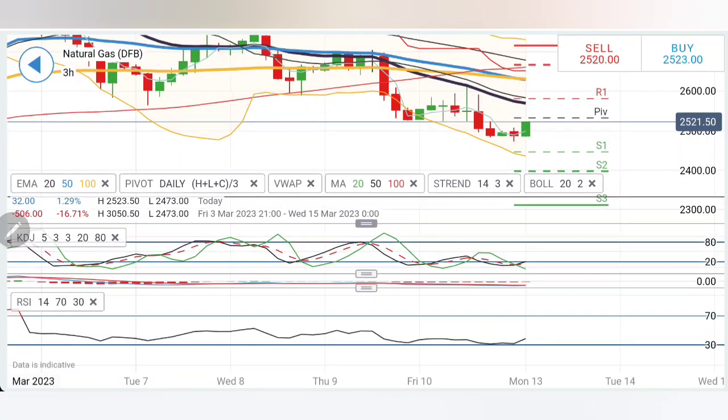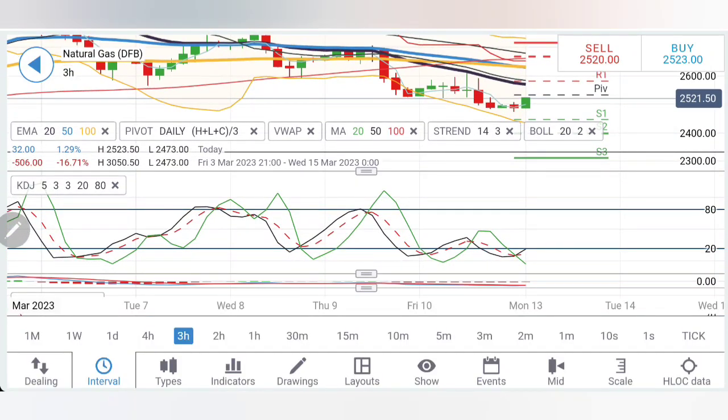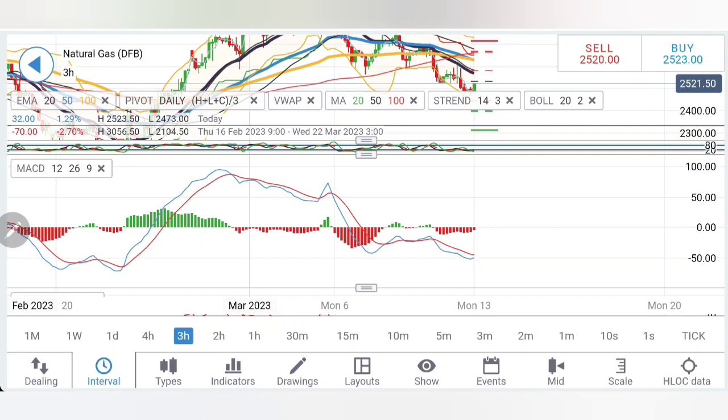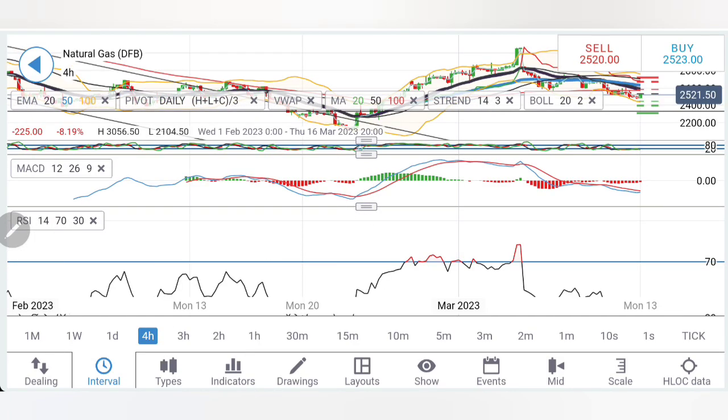It is trying to reverse. I'll wait for the next candle. Any point of time, 2.55 is breached, certainly more bullishness can be seen. The stochastic, which was trading oversold, now trying to look upwards. The MACD is bearish, and here if it crosses over, certainly more bullishness can be seen. RSI is also trying to look upwards here.